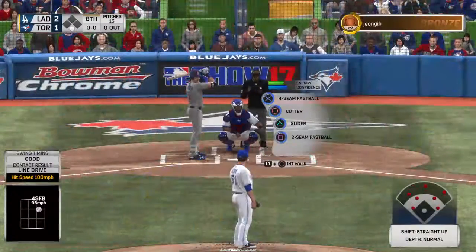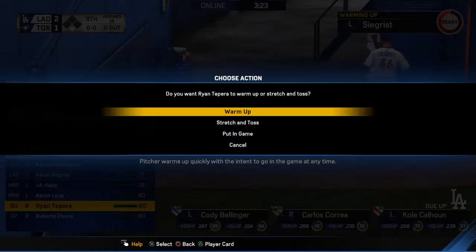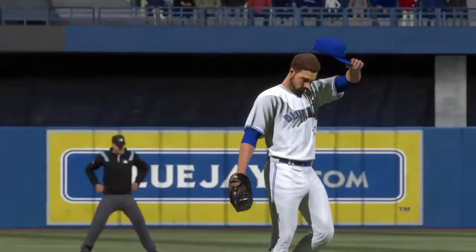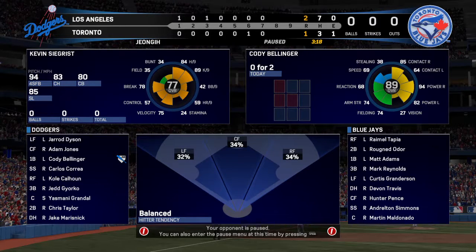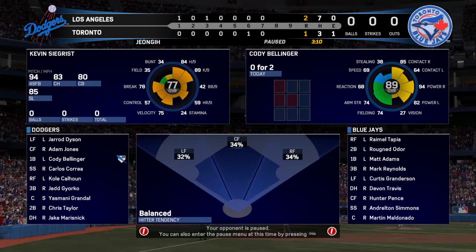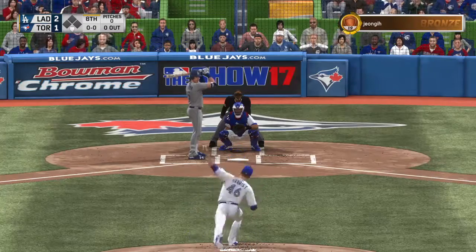Stepping in and ready for another shot, Corey Belanger. 0 for 2 with a run batted in for him thus far. Kevin Segrist will come on and make his 4th appearance in this series. And some action now in the Toronto bullpen as a right-hander starts to get loose.